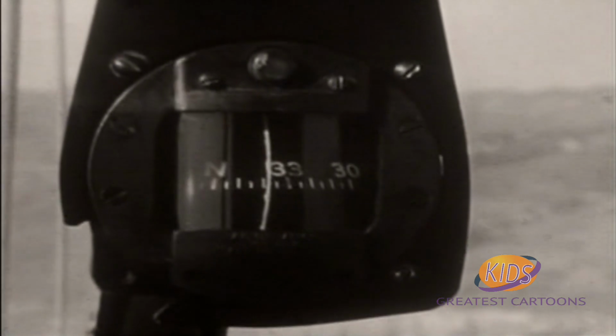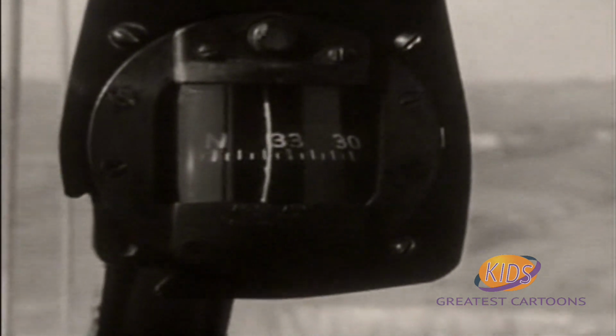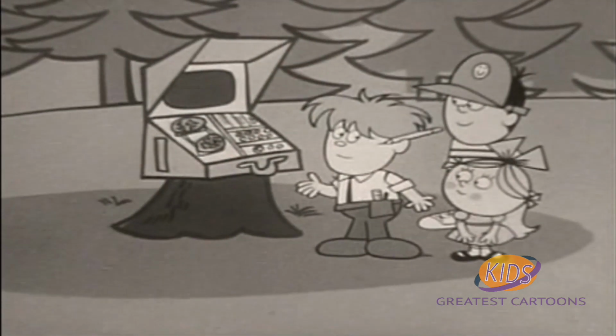And this is the same principle at work in the manufactured compasses we know, like the ones they use for ships or aircraft. Well, let's get to work.